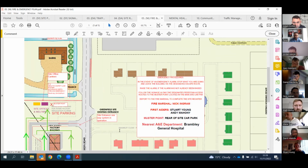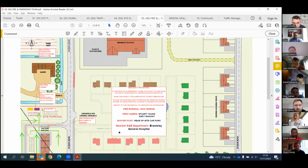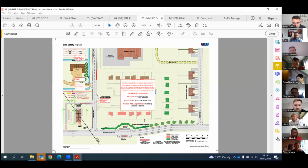Obviously, the fire marshal is to be told immediately if he doesn't already know, and it would be up to him to call the emergency services. So on this site, like I say, that's me. We've also got first aiders for any other emergencies, so that's Stuart and Andy on this site. If these personnel change at all, the records will be updated, and there'll be a quick toolbox talk on the changes that have been made, just so everyone on site is aware of who they need to go to in the case of an emergency or an accident or a near miss or anything like that.